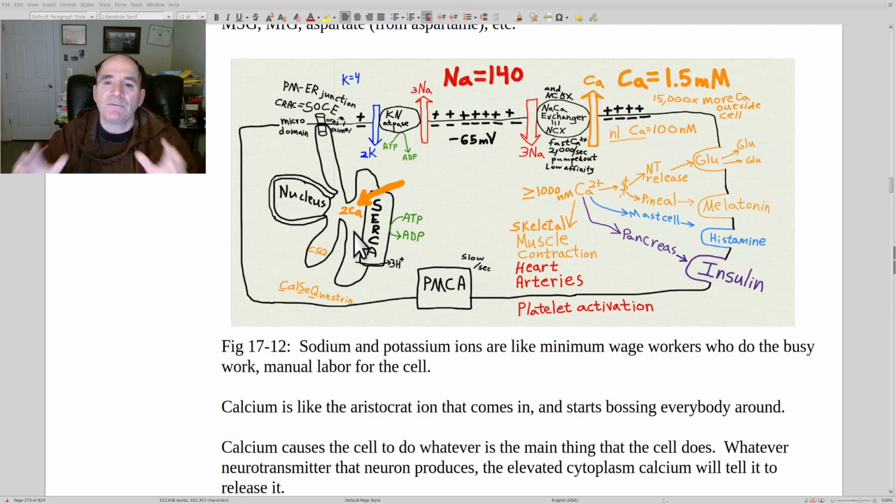And the significance of needing ATP to pump calcium is that you need good function in your mitochondria to make that ATP. So anything that inhibits your mitochondria will lower your ATP production and will thus decrease your ability to get calcium out of the cytoplasm, okay?